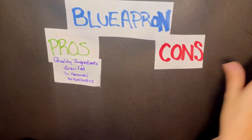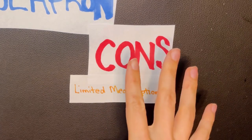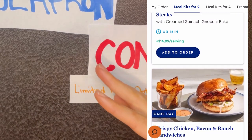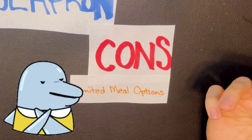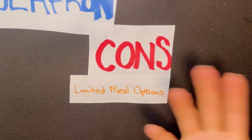But let's head over to the cons section. Limited meal options. Every week you're going to choose your meals that are going to be sent to your house. They pre-choose it for you, so you do have to remember to log in and swap them out, or you're going to get what you're going to get. And you can customize it. We don't eat fish here, but weirdly enough, on the second week, it was prompting us on a scallop dish.